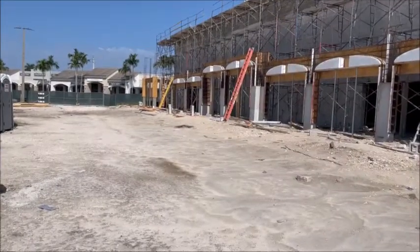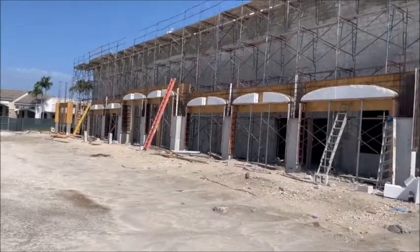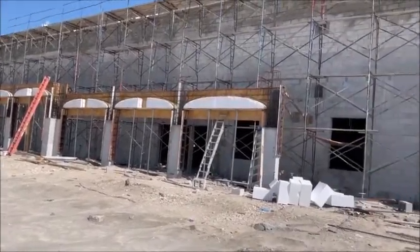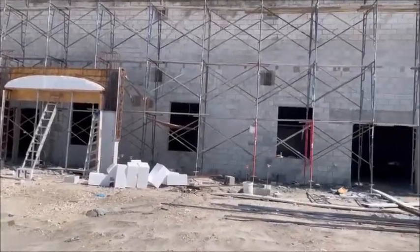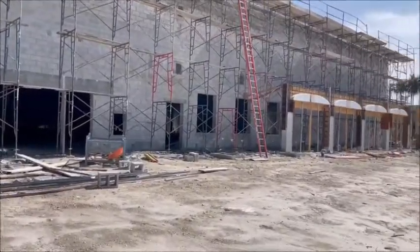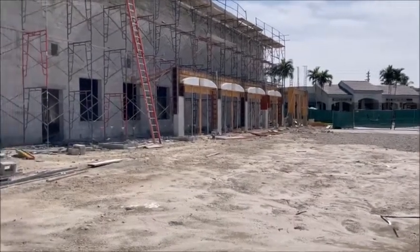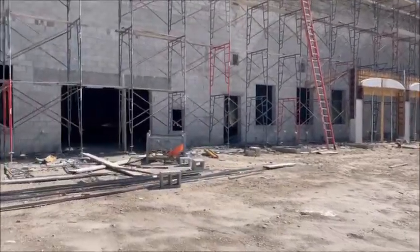There you have it. So here we are, October 9th. We're in the front of Publix, and this is the progress they've made since last week. And there you have it. We'll be back next week.